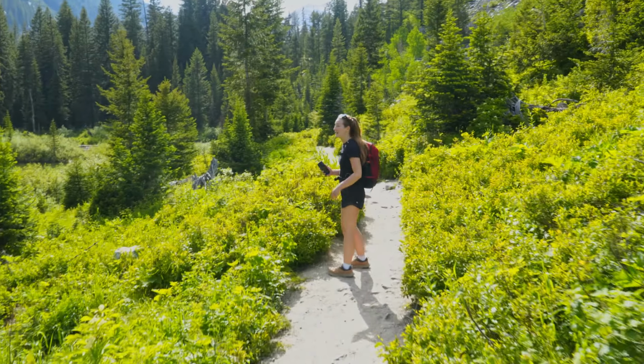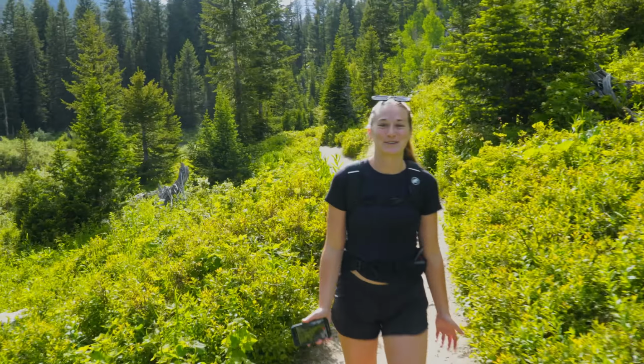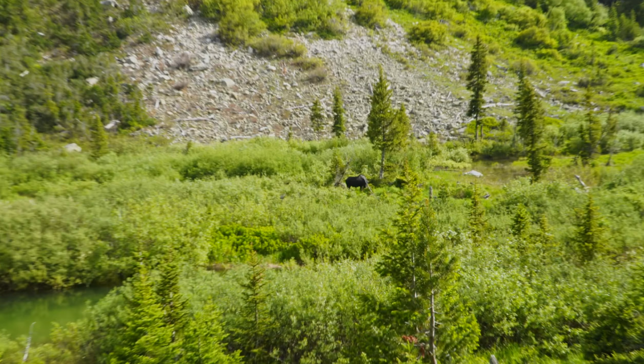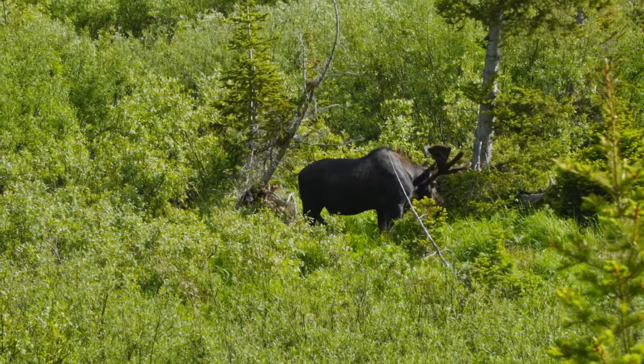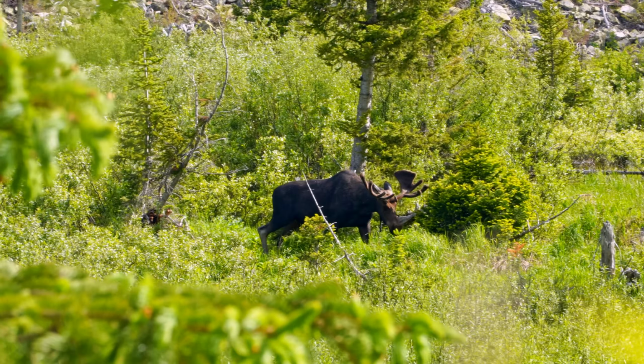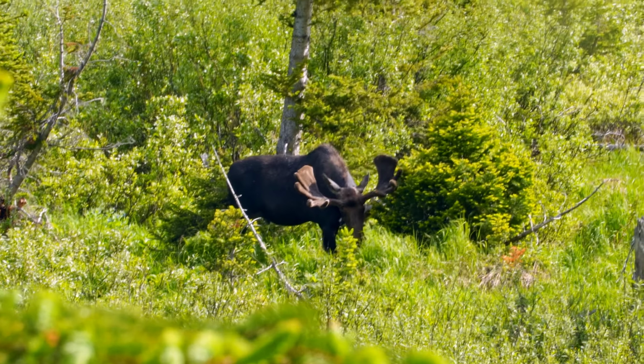What do you see, lady? A moose and a bull moose with antlers and everything. Oh yeah, get it. Oh, I'm getting the heck out of here. We were lucky to be able to watch this guy from a safe distance. With any big game like moose, bison, and bears, it's recommended to stay at least 100 yards away.